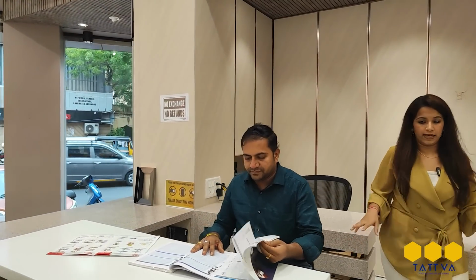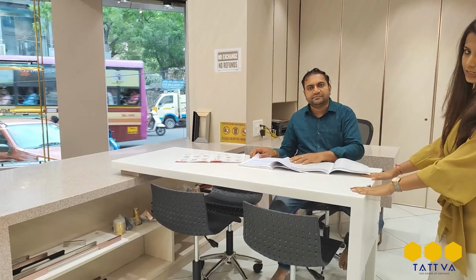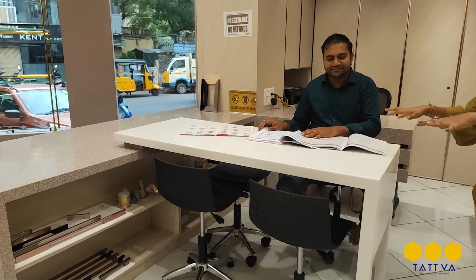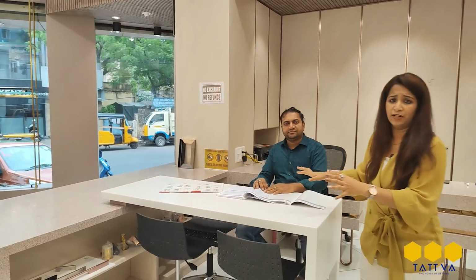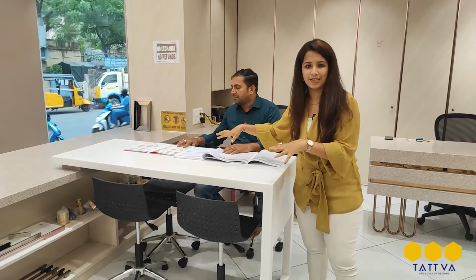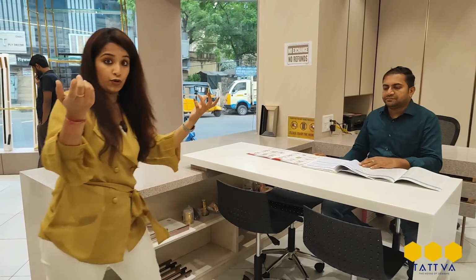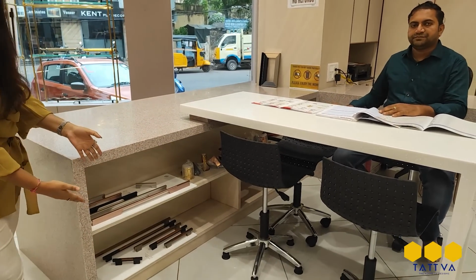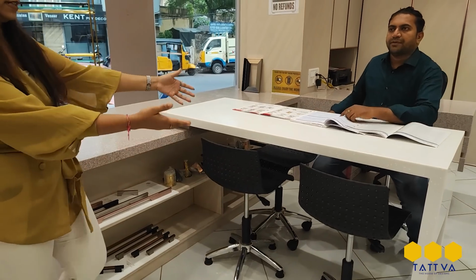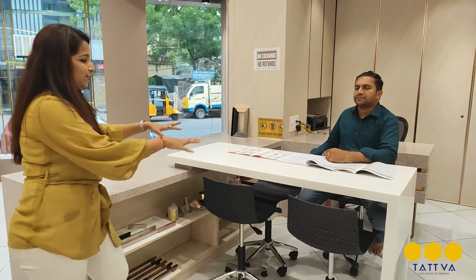Okay, this area over here we have dedicated as the discussion area for any customer and client to discuss any of the hardware they would like, and also for catalog viewing purposes. And we did not waste an inch in the showroom. This area again we divided and gave for display purposes, so the person discussing can also see any of the hardware they want to. So this was the concept of this area.